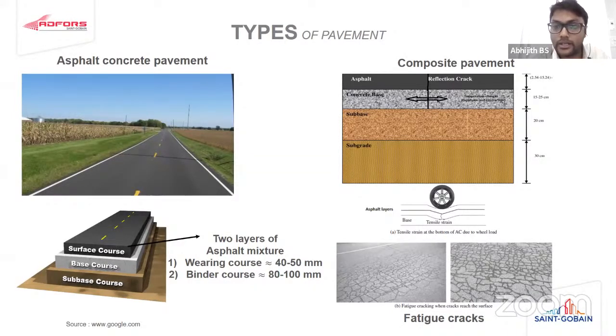The second one can be in pure asphalt mixture layers. Due to the continuous movement of vehicles, repeated application of load, the tensile strain of the asphalt mixture exceeds the strength of the material, and cracks at the bottom propagate to the surface. So this is one phenomenon wherein you again observe cracks.